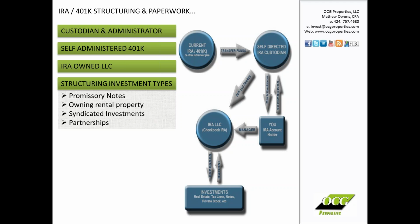And then also syndicated investments, very similar to the IRA-owned LLC. You're just investing in an entity that is actually run by somebody else. It's not run by you. It's a fund, or there are multiple different asset classes that you can invest in, from multifamily investments to commercial properties, to any type of investment that you can possibly think of.